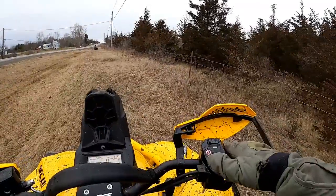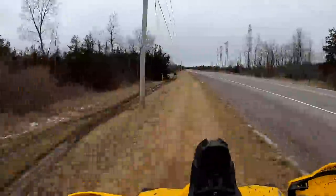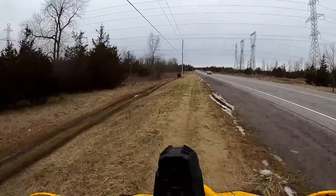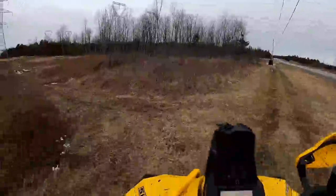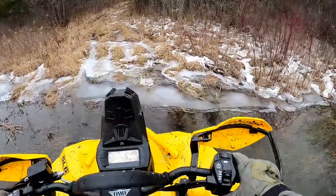And the limiter is gone. Okay, so I think this is where he wants to live. Yeah, we're gonna follow through that.